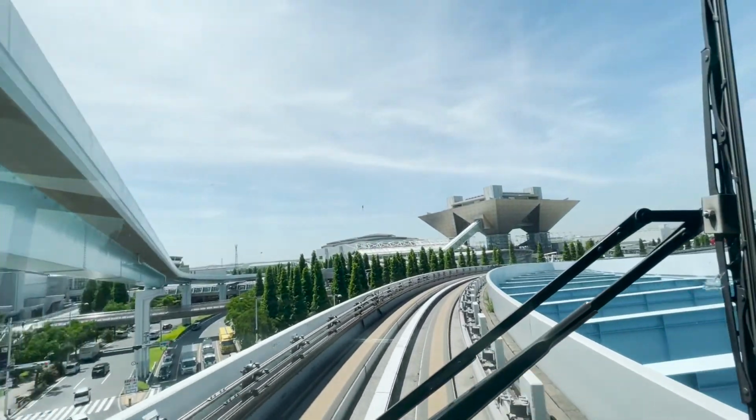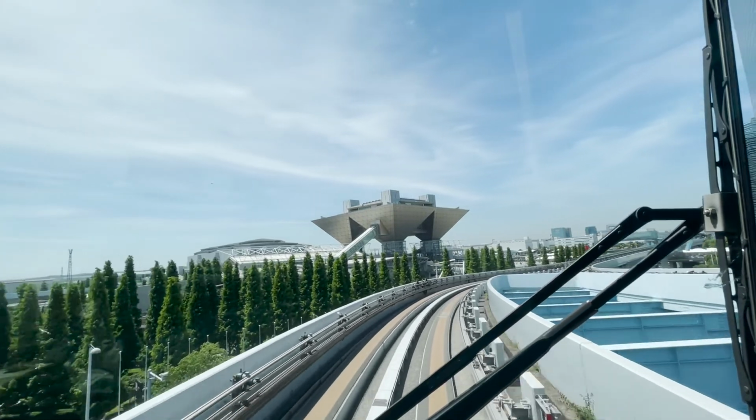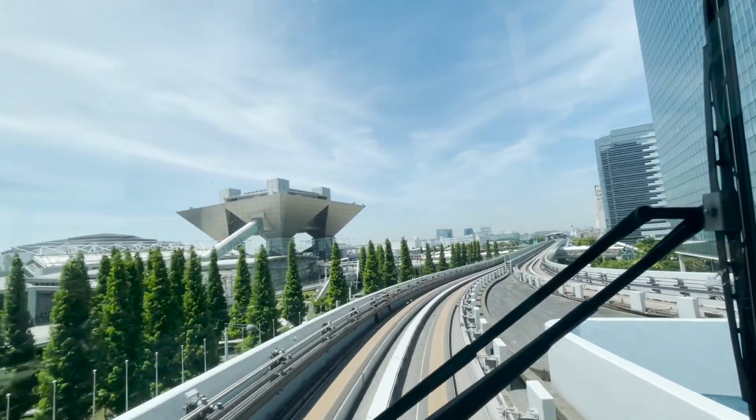Somehow Odaiba feels different than other places in Tokyo. It kind of looks like a city from the future, built on water.